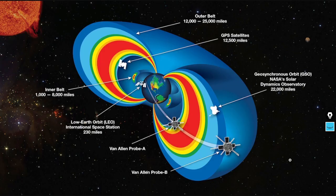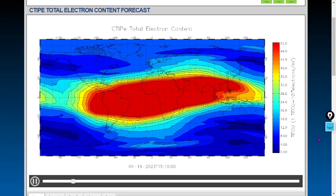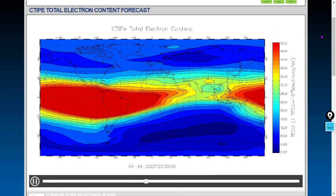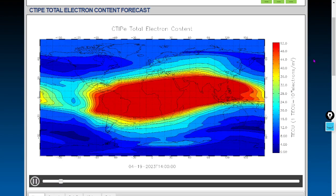And let's take a look at the total electron content also. So this would be the free electrons all the way out to your GPS satellite, all the way down to your handset. It's a run of about 12,500 miles. And it's the coupled thermosphere, ionosphere, plasmasphere electrodynamics model. Let me bring that back and let it run all the way through here.